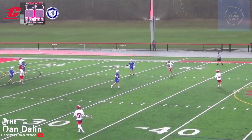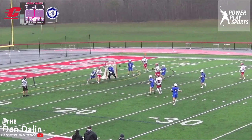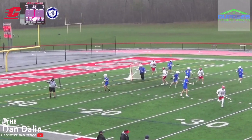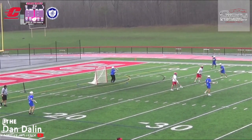Marino, long pass to Grant Dickup. Dickup, long pass over to Evan Dickup. Evan, short pass into Ventura Quattro. Four lines and a ball, that's all I know. Save made by Braden Hanlon.